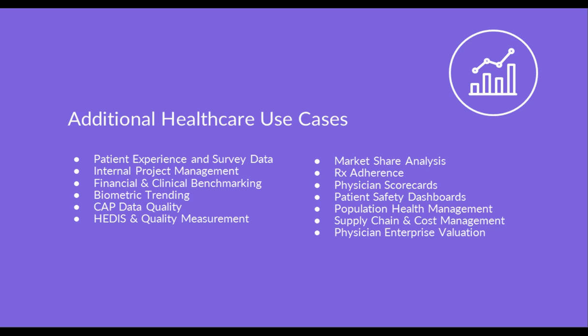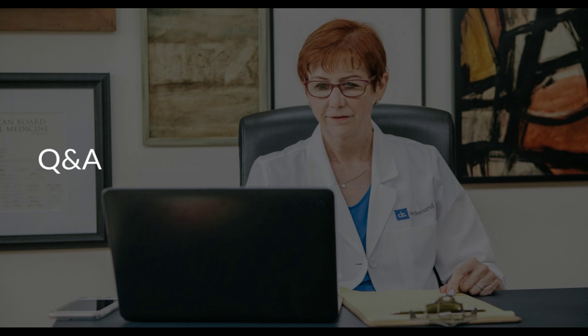Awesome, thanks, James. And with that, I'll leave you with some additional use cases that Looker is helping solve in the healthcare space. So a lot has been focused on quality measurement, but also we've worked with financial teams looking at supply chain and cost management, but then even with patient experience and survey data at hospitals or health tech to see how they are treating patients and just trying to improve those outcomes. So with that, we'll be taking some questions.